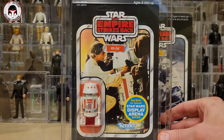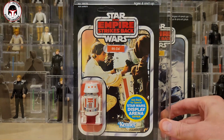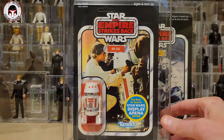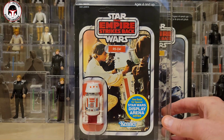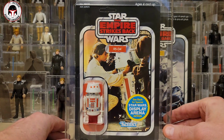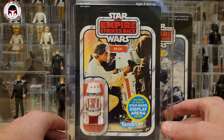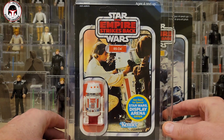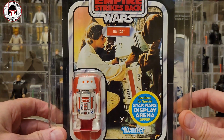There was one that was a 48 back free Nien Nunb transition card that was an AFA 75 plus, if memory serves, and it sold for a song and a dance. I want to say it sold for like $370 or so, and I wish I had picked that up now, but I just didn't have any money at the time. But if one comes along this year, either on Hakes or one of those auction houses or on eBay, I certainly would like to make it happen. I don't know if it'll happen or not, but this was a gorgeous example of the R5D4.